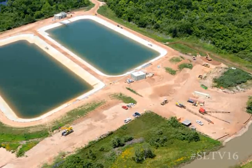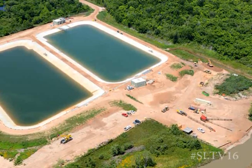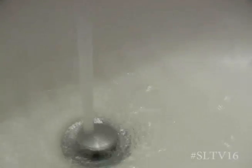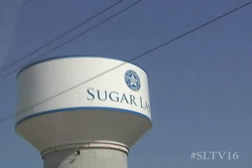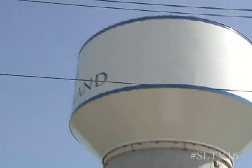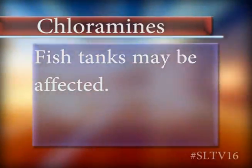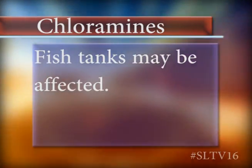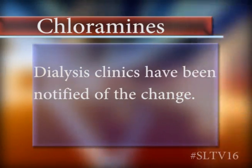The reason that we need to use chloramine now instead of gas chlorine is because chloramines provide a longer-term residual in the distribution system, but they also don't allow the formation of chemicals that are formed when there are organics in the water. But because we're going to be adding surface water now, which does have more organics, we need to use the chloramines. Residents should be aware that they can affect your fish tank. Talk to your pet store about how to treat your tank's water. Dialysis clinics have been notified of the addition of chloramines in the water.